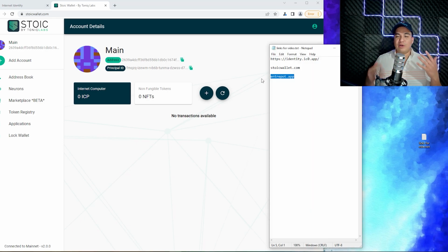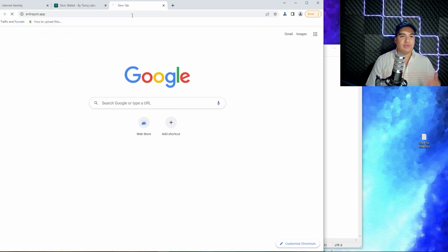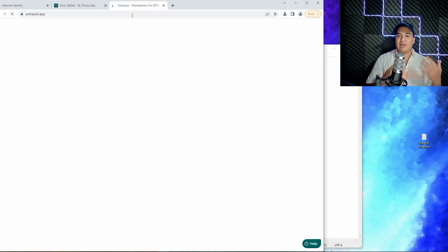For the next step, we're gonna go to entrepot.app. That is spelled entrepot.app. And we're just gonna go in. This is the marketplace where you can buy NFTs, sell NFTs, look at their rarity in some instances. So let's go ahead and take a look at that.